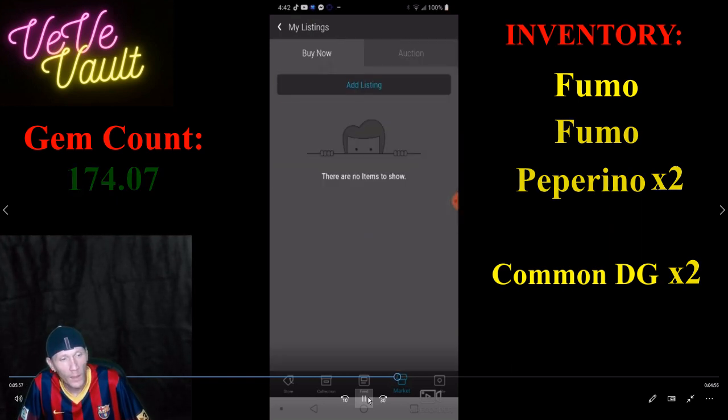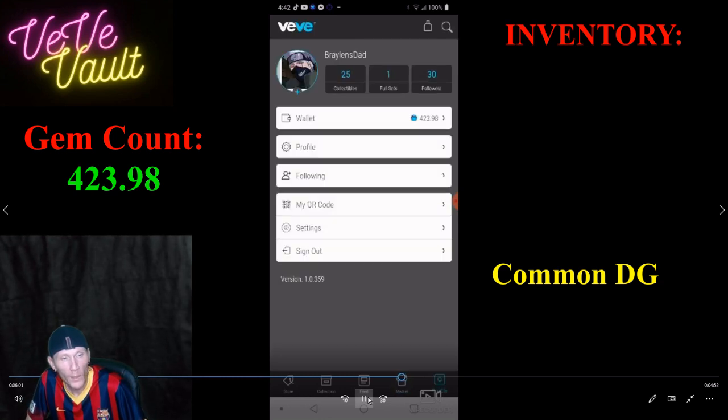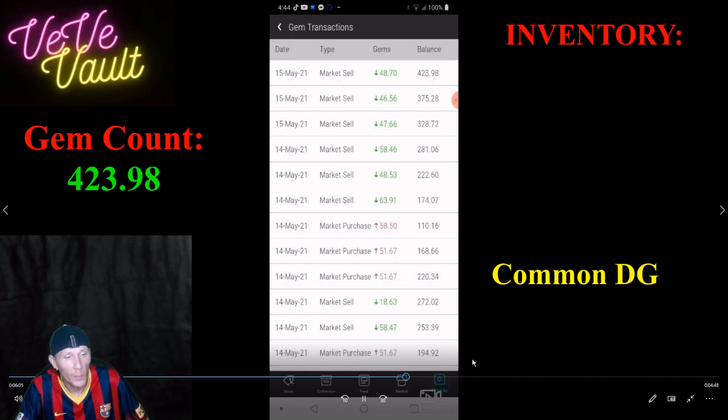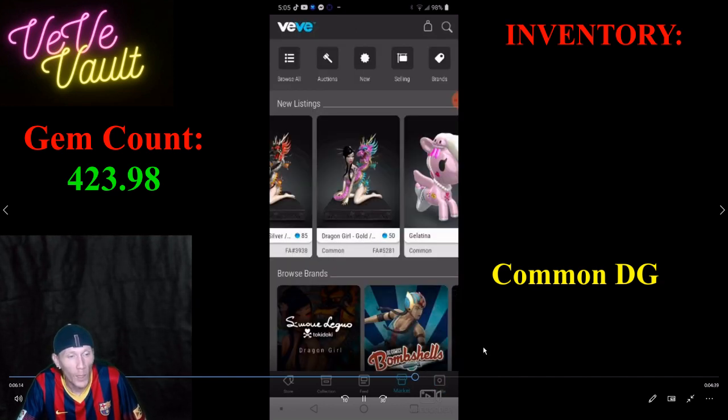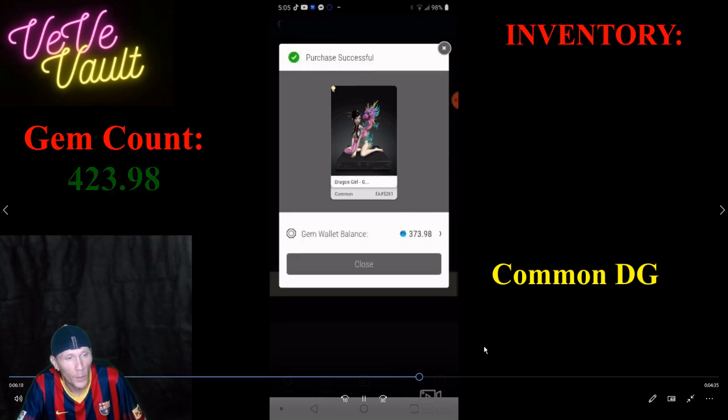Let's see, I had 2 of the commons, so I went in and put them both up at the same time. It looks like one of them sold. Oh, no. What happened right there is I went to bed, and before I went to bed, I put everything up at the lowest price I would take for it, the highest price at the floor. And when I woke up, everything was sold except for one of my commons. So all the Pepperinos and Fumos sold.